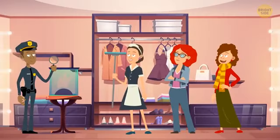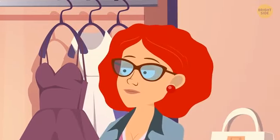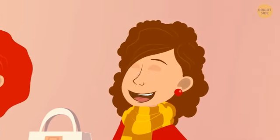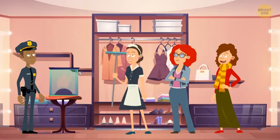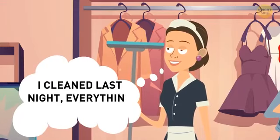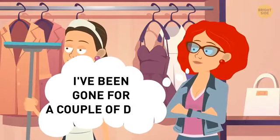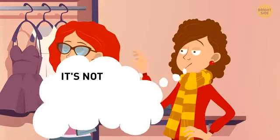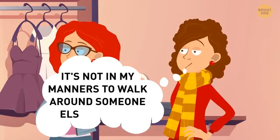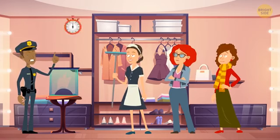The detective had 3 suspects: Ms. Dell's cleaning lady, Willow, who cleaned the house every day; Ms. Dell's best friend, Kelly, who had the key from the house; and her cousin Sophia, who was staying with Ms. Dell for the holidays. Willow said that last night, when she cleaned the room at around 10 p.m., everything was all right. Kelly said that she hasn't been in the house for a couple of days. Sophia said that it's not in her manners to walk around someone else's house and steal jewelry. Who stole the jewelry?